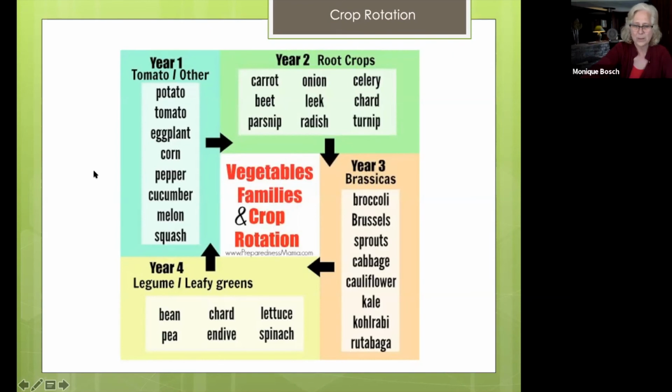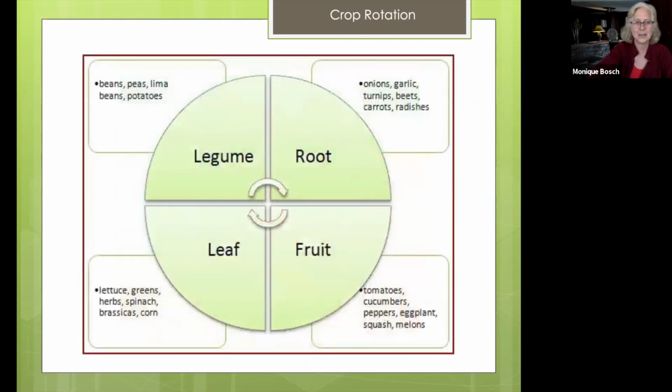And working with nature really is what we're talking about. Again, a legume followed by a root, followed by a fruit, or a leaf crop like a lettuce, all helping each other as you leave the decomposing plant there for the next year.